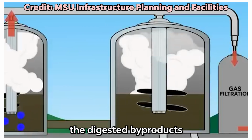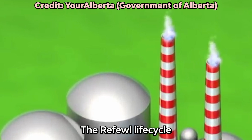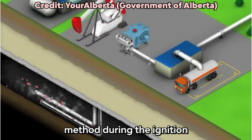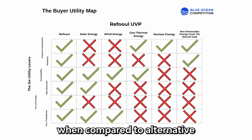Additionally, the digestate byproduct of this process can be sold as an eco-friendly fertilizer, thus creating a secondary revenue stream for the business. The Refewl life cycle is made possible solely because of carbon capture technology, or CCT. Refewl traps CO2 emissions using this method during the ignition of biogas, leading to a significantly lower carbon footprint when compared to alternative methods of power.